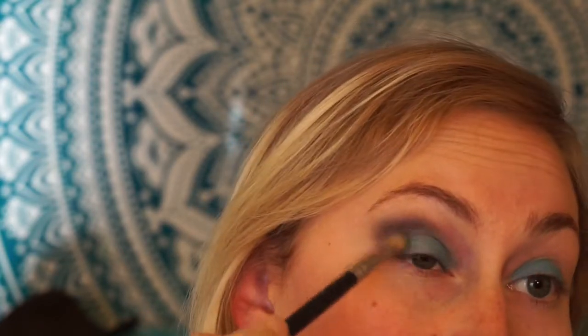Alright. So I'm just going to be using back and forth motions to blend out this black and smoke out my eye a little bit. It's gonna kind of be like a blue and silver smoky eye.